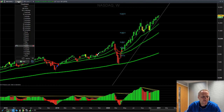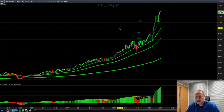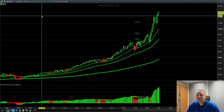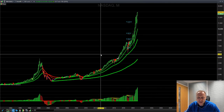And it is going parabolic. And we need to look at Bitcoin as well. Here's the monthly chart. What a buy we had back in 2019, continues to drive higher. We've got 13,000 just ahead, and it's been brilliant. I mean, it has gone parabolic, and if you scrunch the chart up, look at that. That is classic.